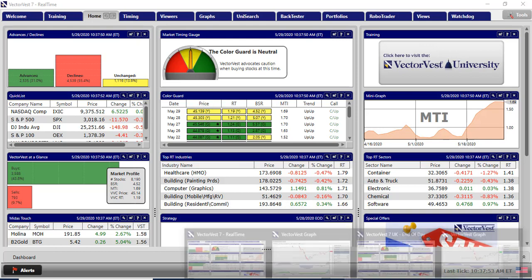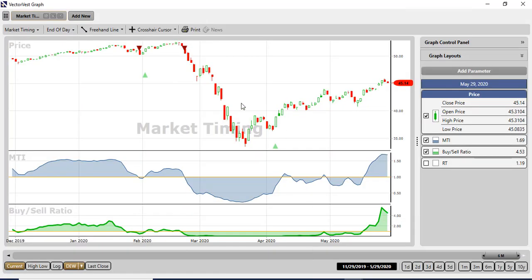So if we have a look at the VectorVest composite, this is the VectorVest composite of the USA. I've superimposed the DEW medium market timing signals that I've been using for my positions in this campaign, and you can see how these markets move from mega overbought to mega oversold and back again to mega overbought. Now the market timing indicator on VectorVest plus the buy sell ratio are saying that this market looks toppy, to say the least. So we have to be worried here, and we have to be careful here about open profits, ladies and gentlemen.